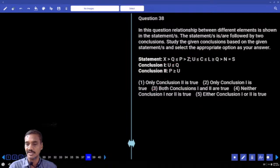Then 38. The relation between U and Q. Q is here, U is here. Which element is common between these two? Q and U, and Q. Q is here, Q is here. Then Q to which letter? X. Any other letter that is common here? From Q to U, here we have U and Q, and directly in the second one itself, less than and greater than, two opposite symbols, so no relation. Then P and U. P is here, U is here. Which is common? Q is common. Now Q less than or equal to P, and U and Q have opposite symbols. Hence neither one nor two. Choice 4 for question number 38.